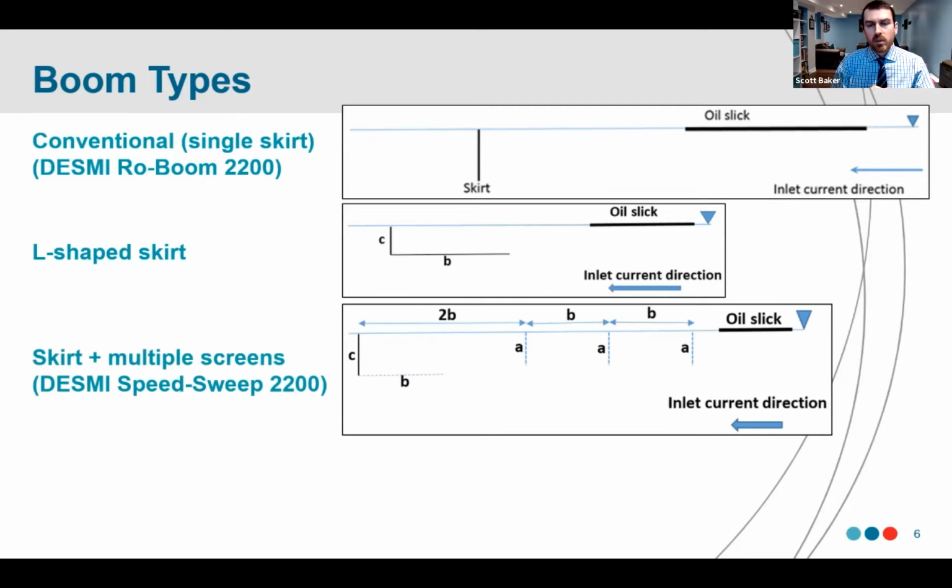Then moving on to a screen type boom. So again, in this case, using the DESMI speed sweep as our design basis. So in this case, we have 3 vertical permeable screens and then 1 horizontal permeable screen near the apex of the boom.